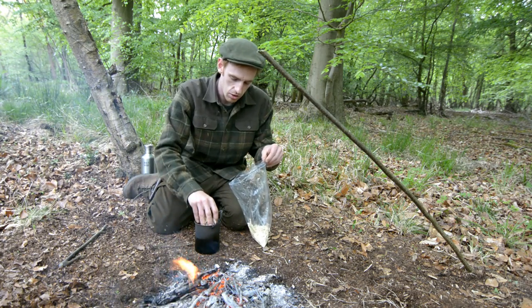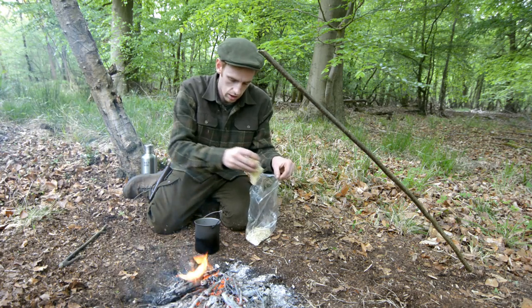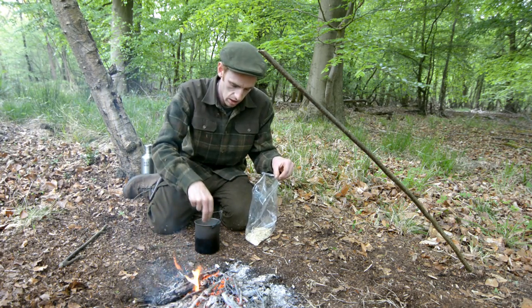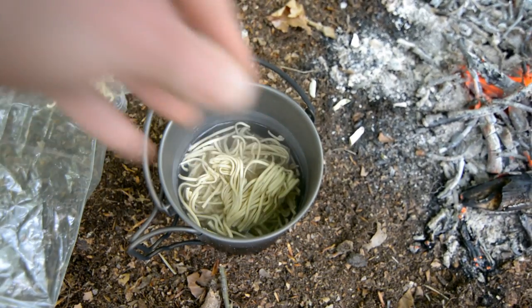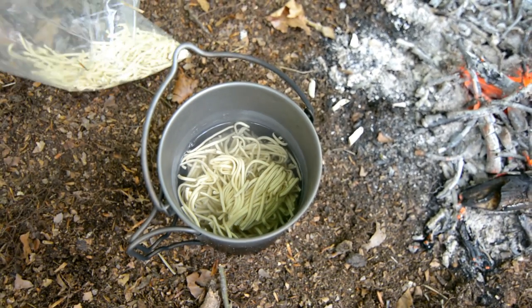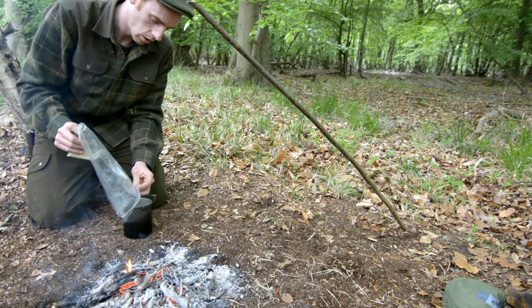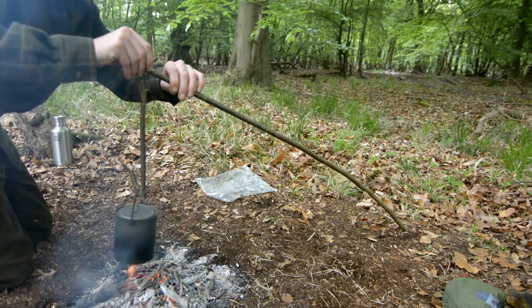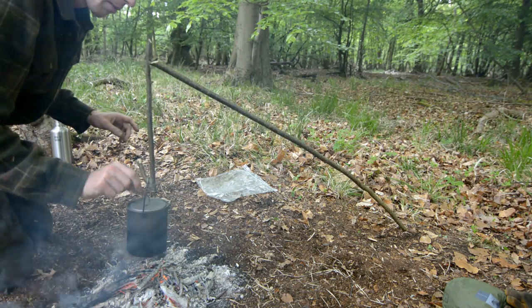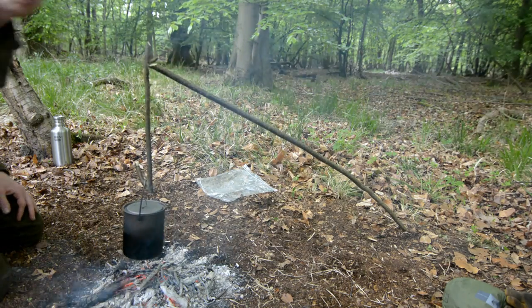Just going to add these noodles in here. I'm going to boil them again for about 5 minutes, just let them fatten up, and if I do need to add any more water, I can do.